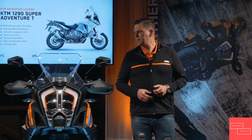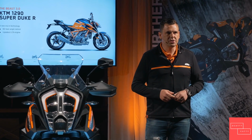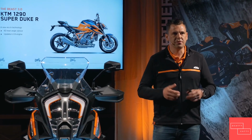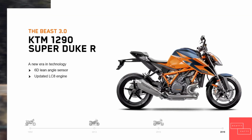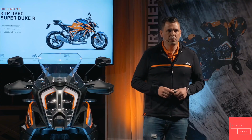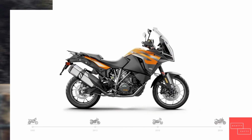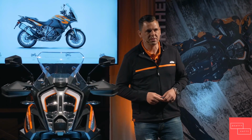Then came 2019 and we launched the Beast 3.0. This was a big step once again for us in terms of technology, and a lot of the features that we introduced in the street range filtered into our adventure range. With the Beast, we introduced the 6D lean angle sensor and the new generation of LC8 engine, which is filtered into this machine. Our outgoing model of the KTM 1290 Super Adventure S was a fantastic motorcycle and a good base for us to start development on this motorcycle.